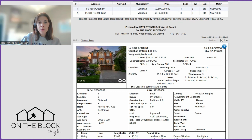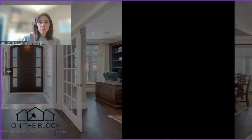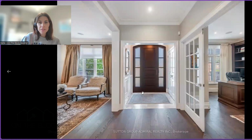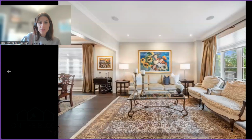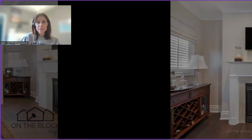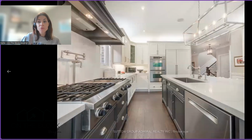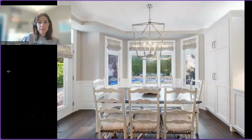The lot size was 45 by 123. It's not huge, but as you can see here, it was a very nicely updated home. I love this entryway. That's something you don't often see, but I love the separation there. That's really nice. As you can see, there's a home office on this side, which is also a nice feature, especially in the front of the house, kind of out of the way from everything else. And then the kitchen's beautiful. So a really nicely updated, upgraded home.